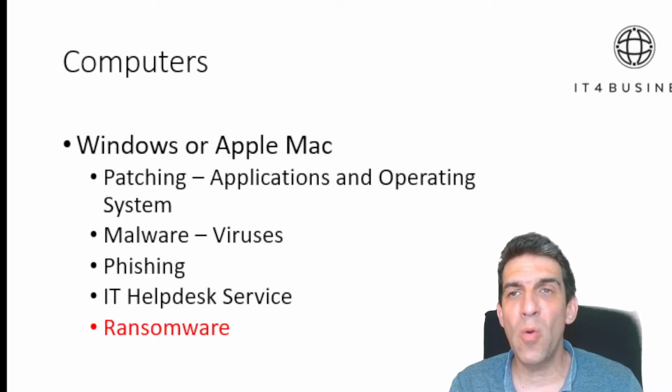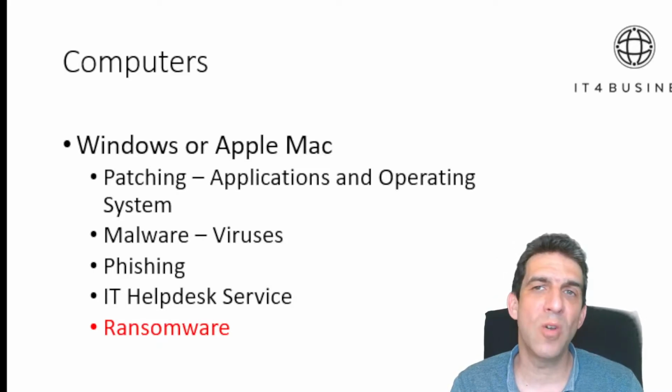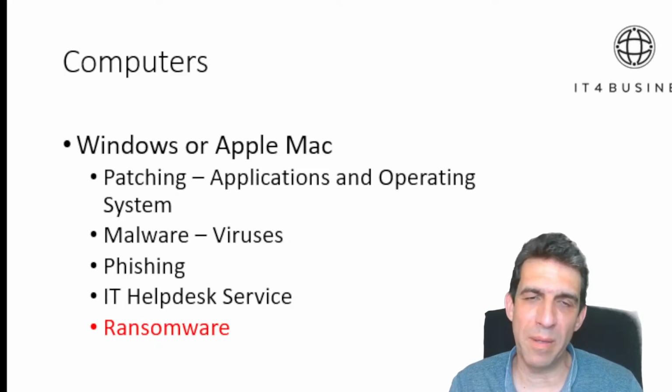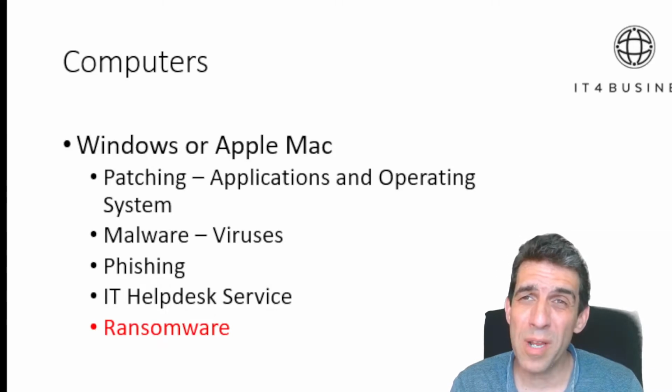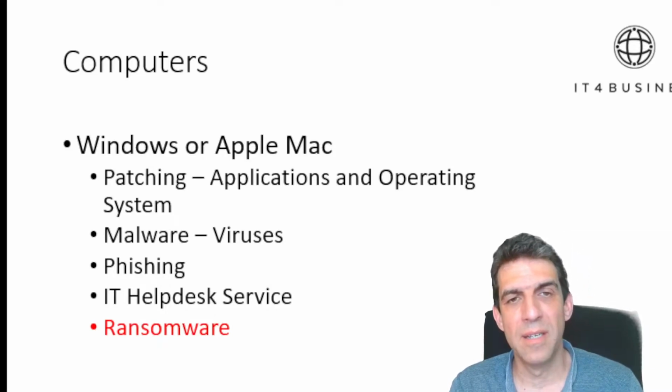Second point, the old-fashioned viruses. This is called malware because it's evolved into being a bit more than what used to be just viruses. You have to have this managed for you every day on your computers as well. It's very boring, it's very dull, it's very necessary.